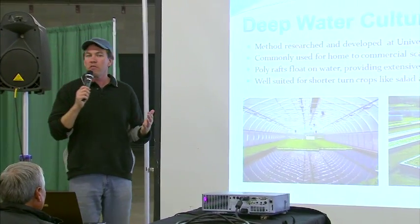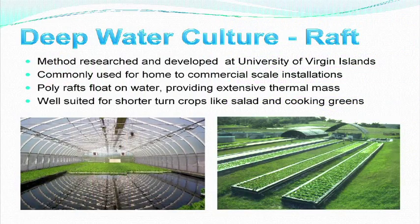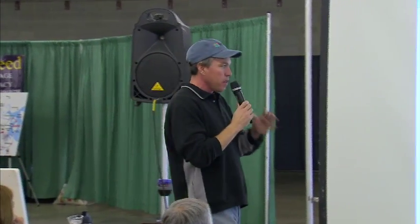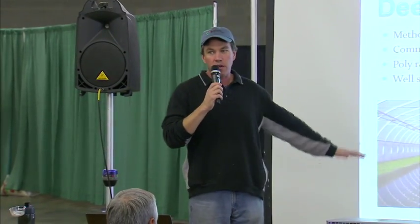When you're getting into larger scale systems, typically community or commercial scale systems utilize a method called deep water culture. Again, at our farm, at the grow house, we actually have a combination system of grow beds and deep water culture. But deep water culture is where you float the plants on the raft. So I just showed you these raft sheets here. These float right on top of 10 to 12 inches of water.